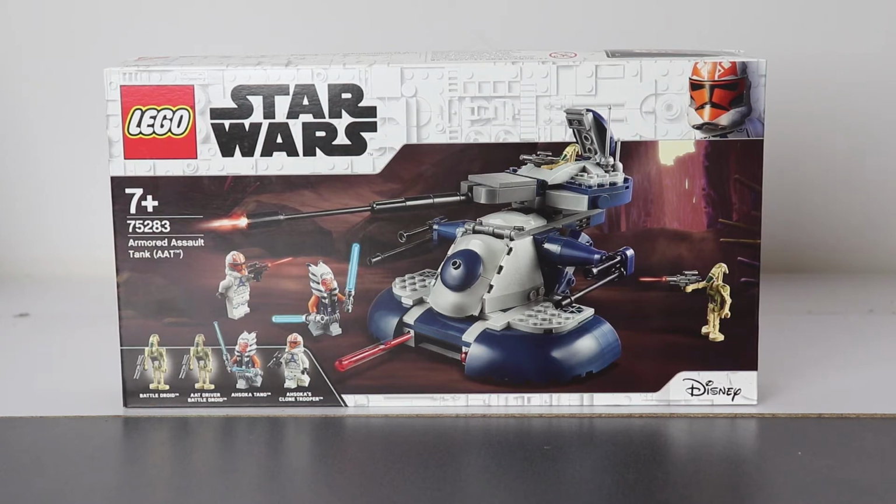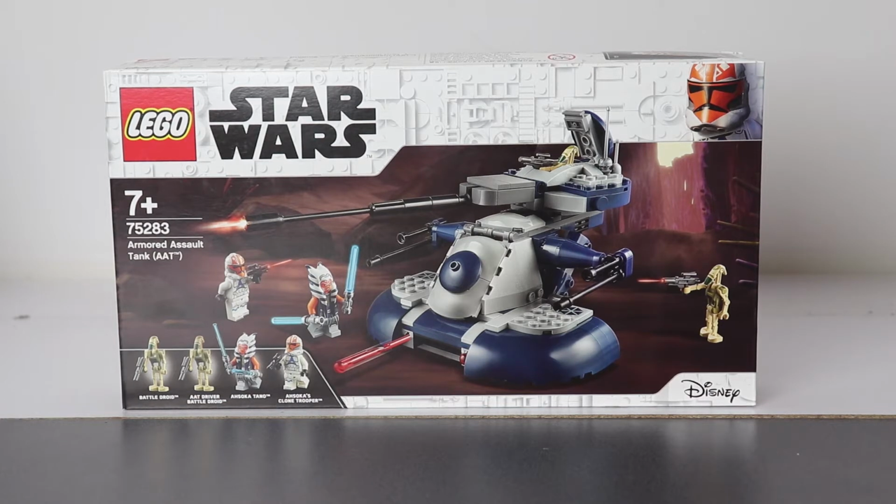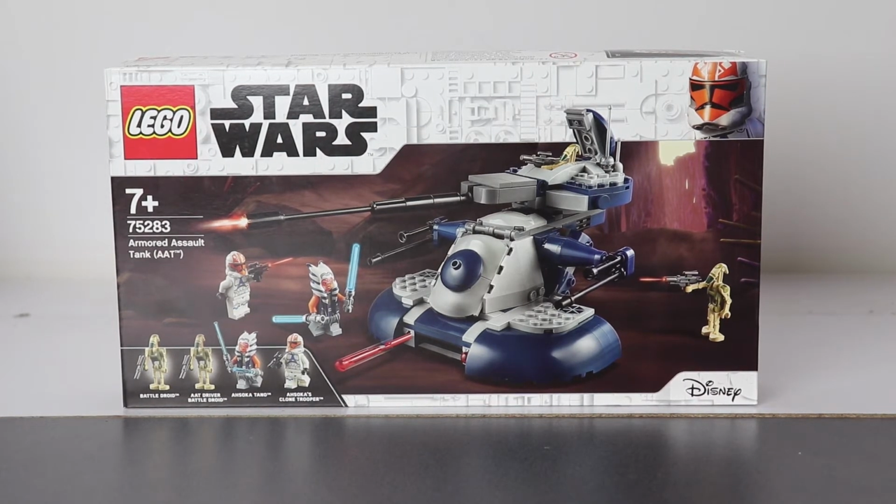Compared with the Firefast Legion Clone Troopers, they have nearly the same number of pieces, except this one has one more. This set has 286 pieces, while the Firefast Legion Clone Troopers has 285 pieces.